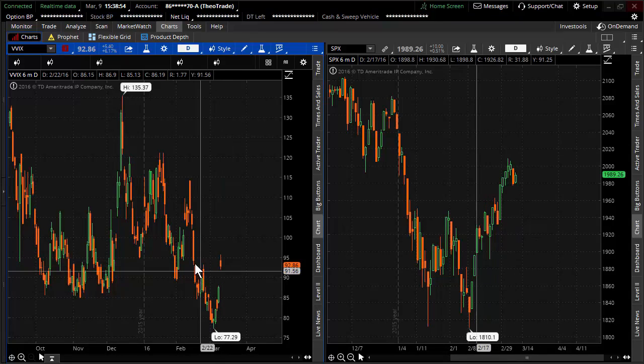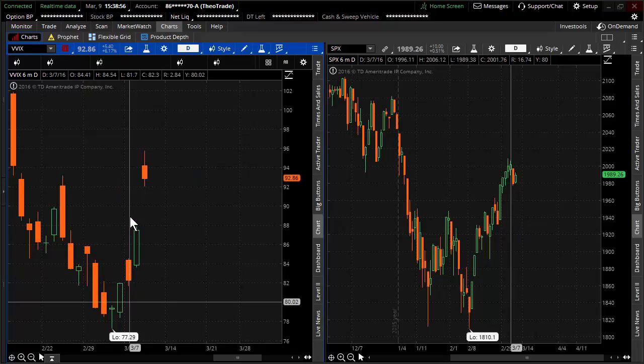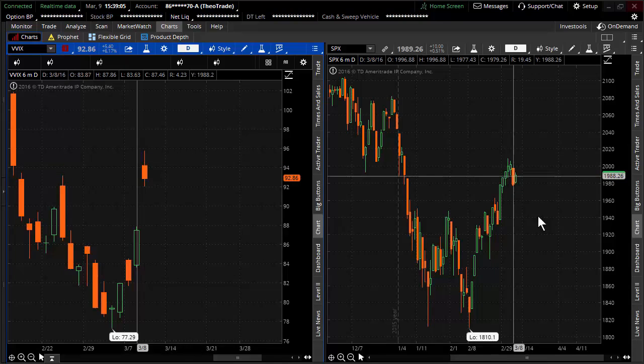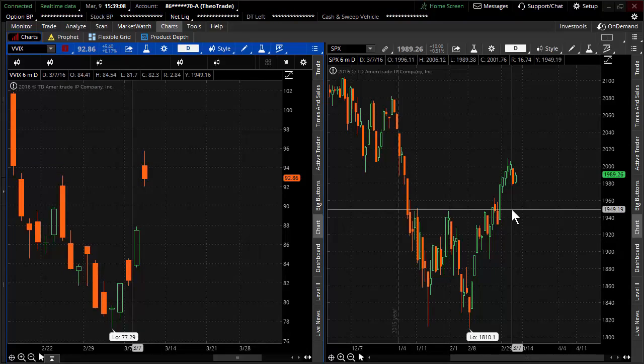Okay, the big question right now is: is this gap to the upside in the VVIX displaying not only that risk is imminent to the marketplace, but is it displaying it prior to the market possibly selling off over here?